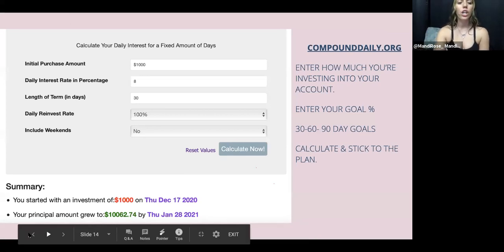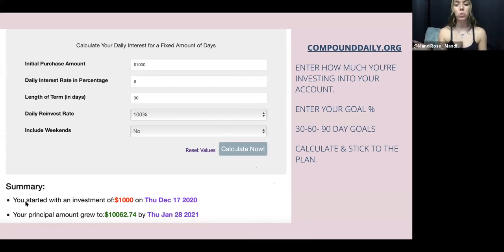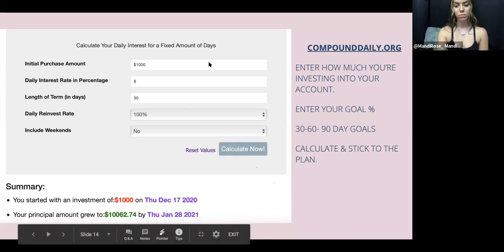Your rules are you want to enter your goal percent. I like to look at a 90-day plan. For me, a 30-day plan is too short. I came into this with a three-month to a year goal. We want to calculate how much we're looking to make and stick to the plan. Never risk more than 5% of your account. Get your 8% and run. That's the plan. Never risk more than 5%.